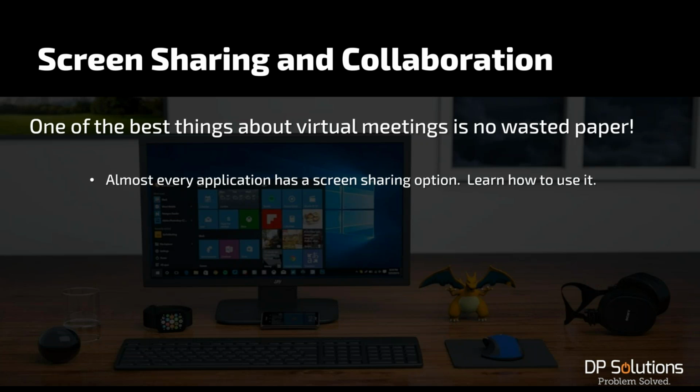Almost every application has a screen sharing option, and you really should get yourself familiar with it. In GoToMeeting, like we're doing right now, and really any application, you can pick just a specific application or a specific window in an application. With this presentation, I have 2 monitors set up right now. On one, I've got the full screen presentation like you're seeing right now. On the other, I have the presenter view with the notes, and I'm only sharing the one screen because that's what makes sense.